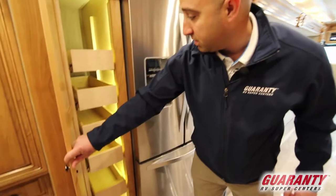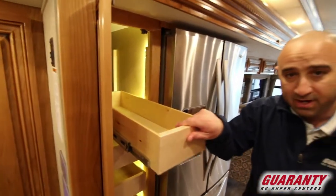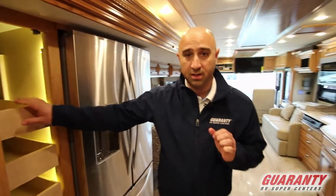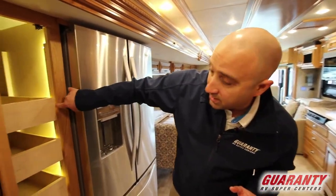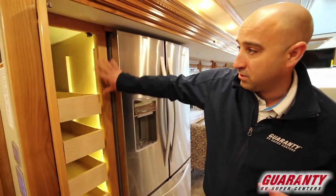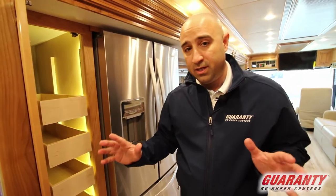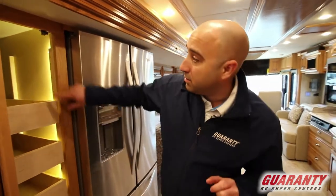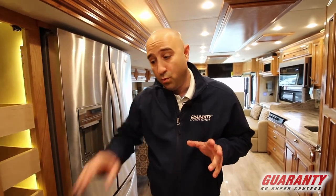Kitchen area. First thing to note, you do of course have slide out trays, as you would expect on all Newmar coaches of this caliber. The other thing that's kind of nice, this is the first year that Dutch Star has had lit cabinets. So these are all LED lit on the inside. You pop the door open, they'll light up. Makes it real easy for you to see literally everything that you're doing in here. Plus, as you can see, those are all fully adjustable as well.